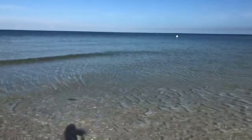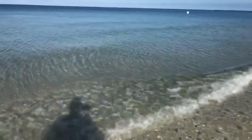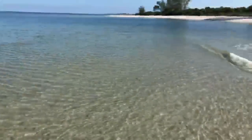You look at the water here and it looks so nice. Just to think the red tide is still here. Horrible, horrible. It just looks so nice here.